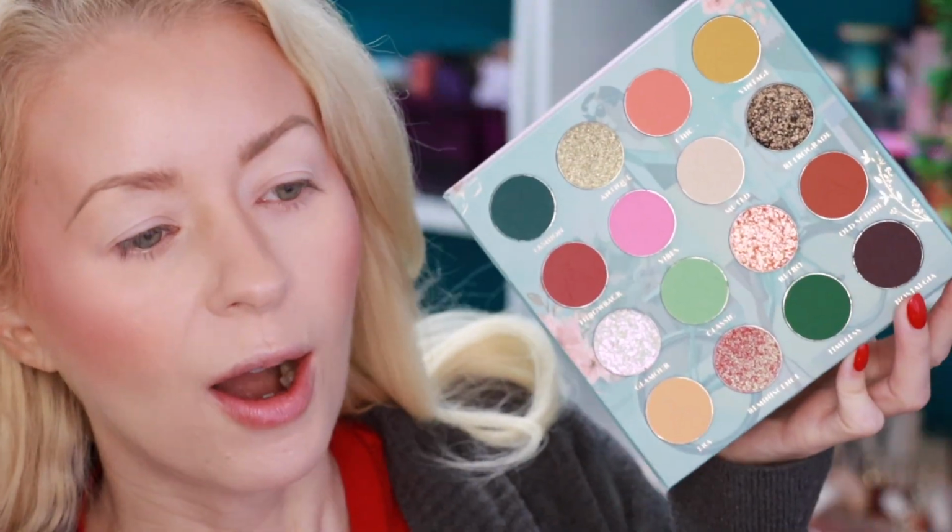Okay, so I have primed my eyelids with the e.l.f. Lock It Down eyeshadow primer, and I'm just about out of that one. That's been a really nice eyeshadow primer in case y'all are looking for a new one.